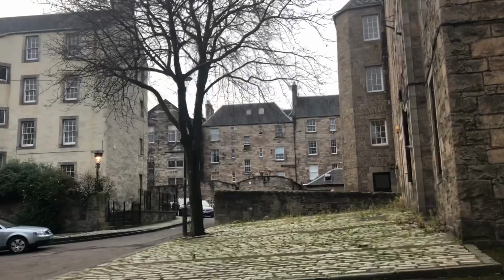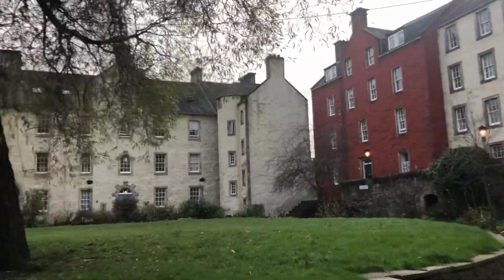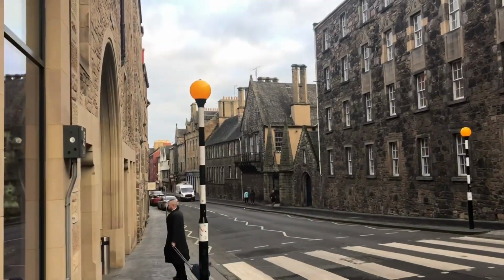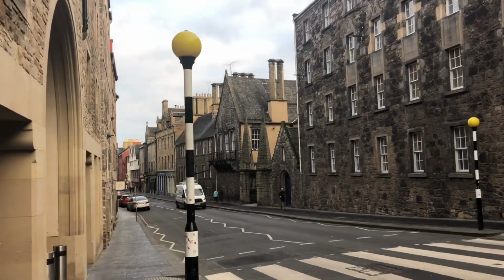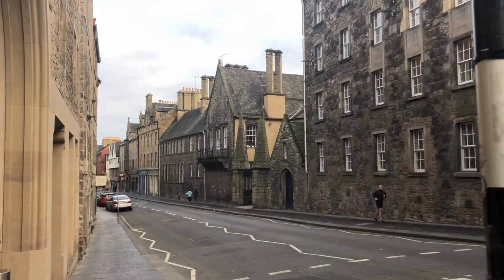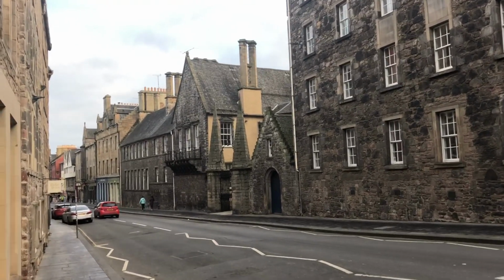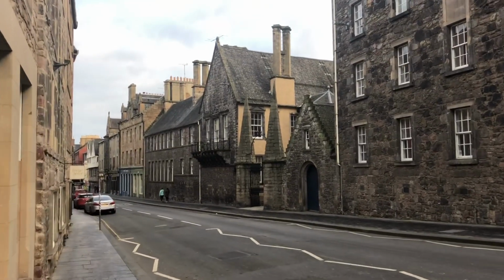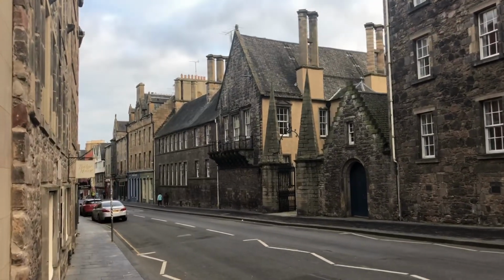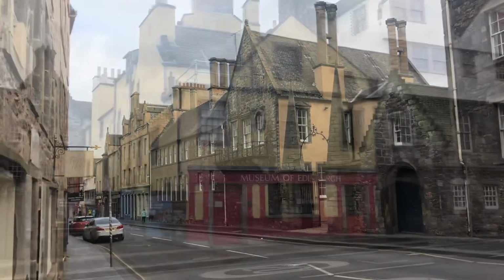So you have a mixture of Victorian and Georgian buildings. This here is Chessel's Court. And if you look across there, you'll see a lovely old house with a sort of pointed stone gateway. And that is Moray House. It was built in 1625 and bought by the Countess of Moray in 1643.